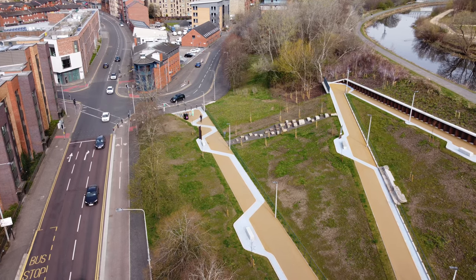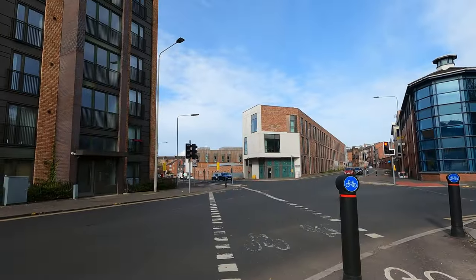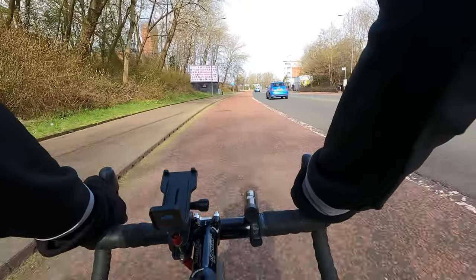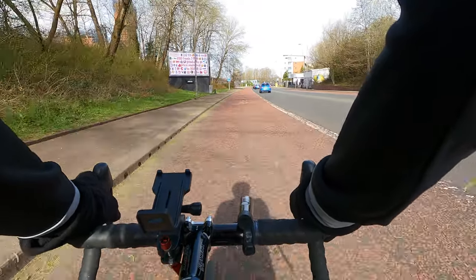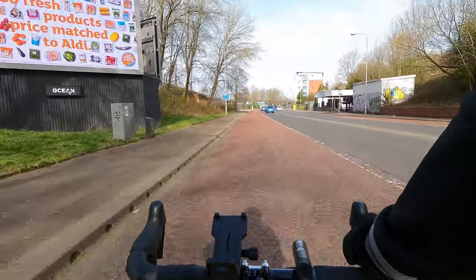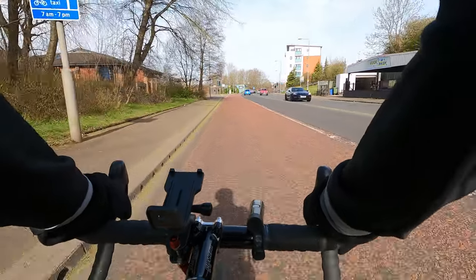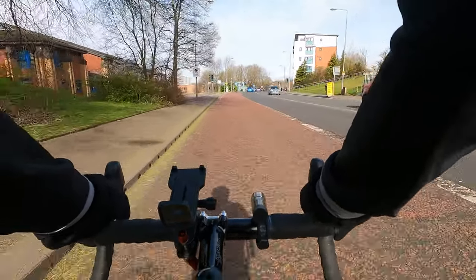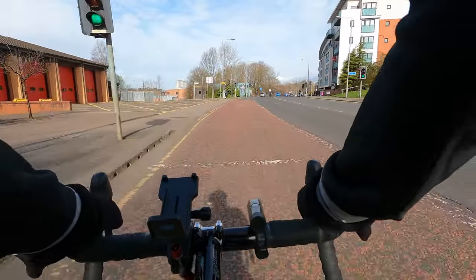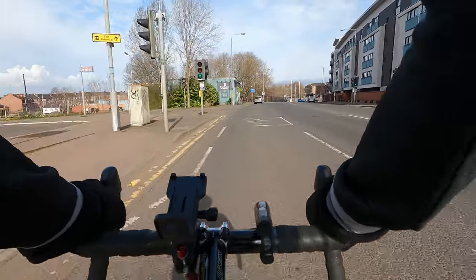Right, next. You get across this bit. So this is where the canal cycle path takes you to, joins onto Maryhill Road. Not on a cycle path anymore, so you can see why all these pieces in a jigsaw puzzle need to be connected before people will confidently use it.